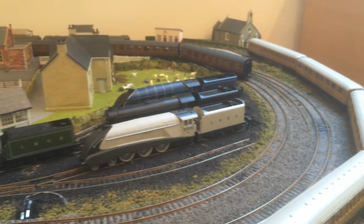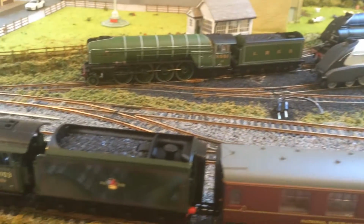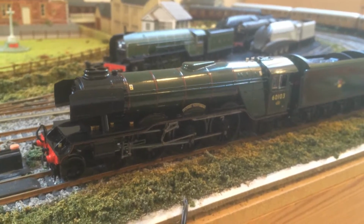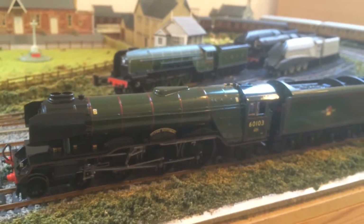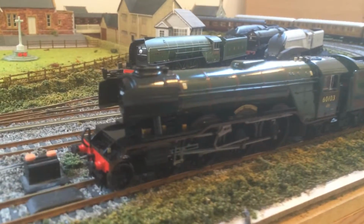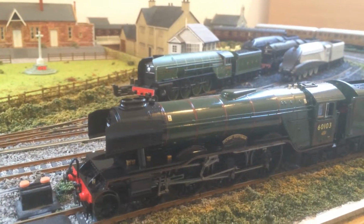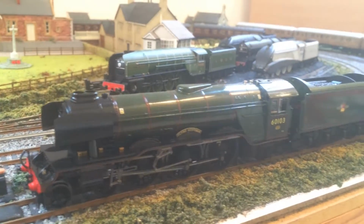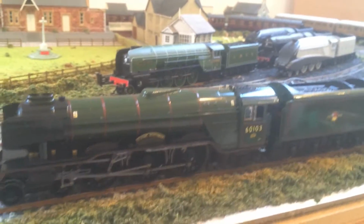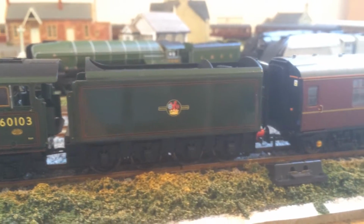So, I'm just going to take some time to talk about each individual engine, and then have some running time with each engine as well. So first of all, the first engine running is going to be the British Rail Brunswick Green Flying Scotsman. This is the limited edition engine released by Locomotion Models to represent the newly restored Flying Scotsman.